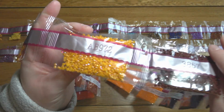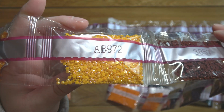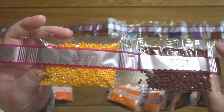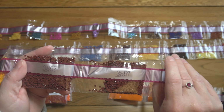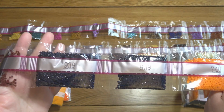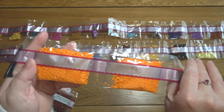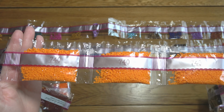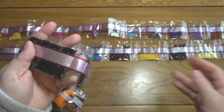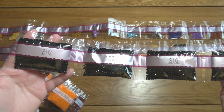And here is the first AB. So if you did not know what I was talking about when I was describing those earlier, that's a good example where you can see that glitzy coating, and that's going to provide beautiful accents. Then I've got 2 bags of 3857, and only 2 bags of 939, so I was wrong. There's not such a huge amount of that one. 3 bags of 740, 336, and then there are those 4 fat bags. These are big old bags of black of 310.